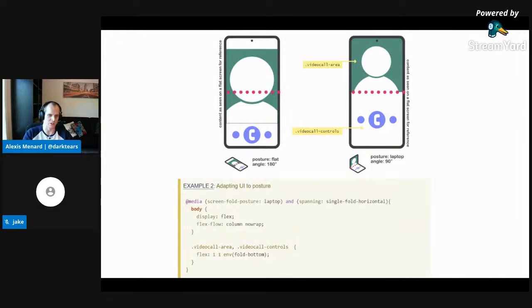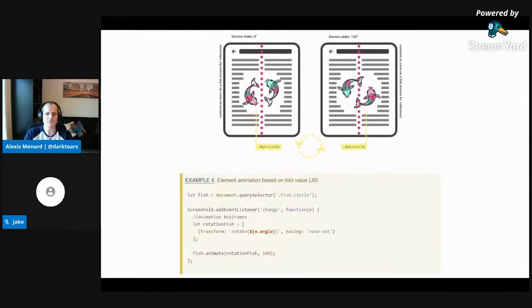So that's how you would do it with the screen fold posture, right? If it's a laptop, and it's folded horizontally, then you adapt the calling areas and the controls, which is pretty easy to use. And of course, you could also use the fold angle to rotate things when you open the device, right? So we had this little demo where these fishes are rotating as you open the device, following the angle. So yeah, you can do that. You can query the screen fold object, and whenever it changes, you can react to it.